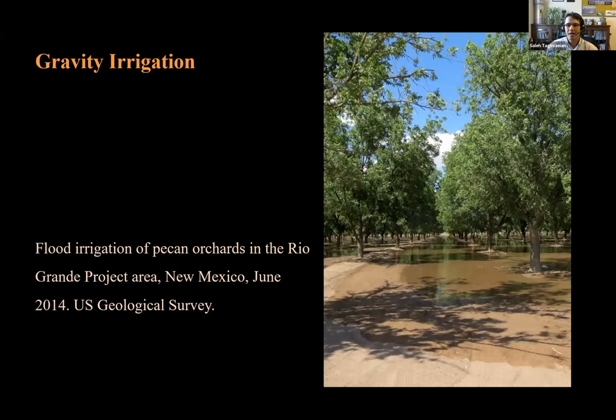Now, with gravity irrigation, as the name implies, water flows with the force of gravity. Usually, any pressure applied is to get water to the application point, but at that point, water is released through borders or basins, and it just flows over the soil surface and floods the field. So this photo is from the U.S. Geological Survey, of one of the orchards in New Mexico, in the Rio Grande project. It shows you mature orchards and flood irrigation.